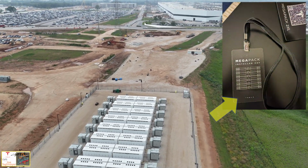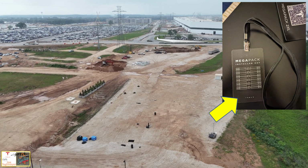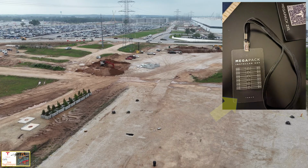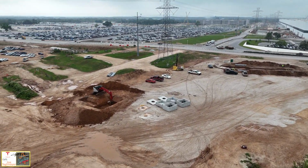By the way, the event that I saw in my previous video was Megapack Day. It was for a lot of the vendors and also for some education of various products that Tesla produces. So that was what that event was for.